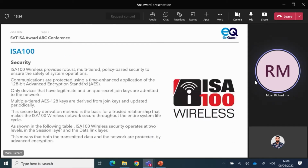The next slide, the ISA100. Obviously the ISA100 protocol was built with safety in mind. So one of the key features is 128-bit encryption. As encryption is done on the device level, we needed to keep the encryption low to reduce the size of the data packets and the use of power in the devices. So generally the devices will have a 2-year battery life, so we want to try and minimize any waste of power.